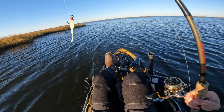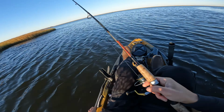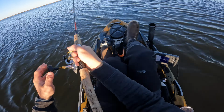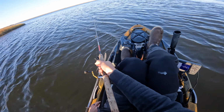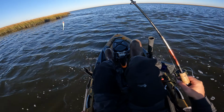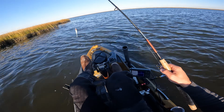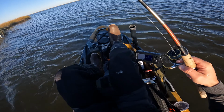Alright, I think we'll start here again. Not an ideal wind for this spot. I didn't really think that one through when I launched today, just because it keeps wanting to blow me into the meadows, but nevertheless, we'll make the most of it. Alright, so we're gonna try that again. I didn't even see these fish on the depth finder. My depth finder's been acting up recently. I think it might be time to invest in a new one. I mean, this one's going on maybe 9 years old, so we've got our fair share of use out of it.